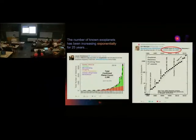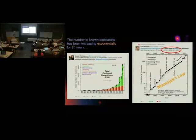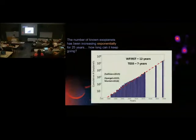And his prediction was that we would hit 1 million planets by 2034 and 1 billion in 2057 if we kept going. So I dubbed this Mamajek's law. So just try and use it in everyday conversation. I'm trying to make it stick. So how can we keep this going? This plot's a couple of years old now, but I'll take it on faith that this trend has continued for the last 2 years.